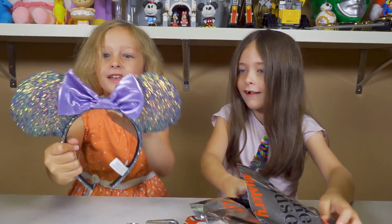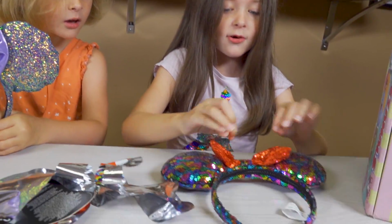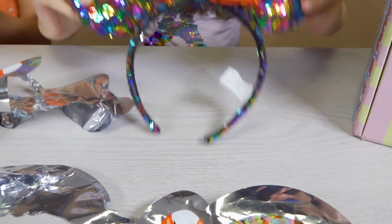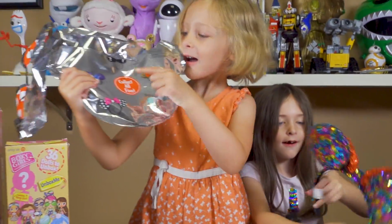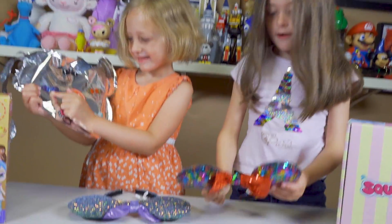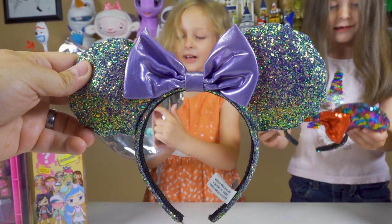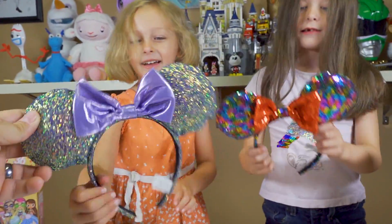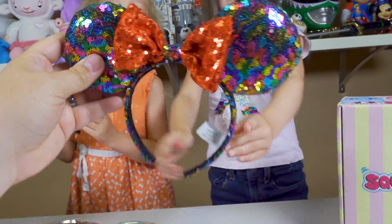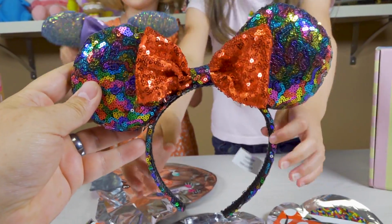I got this one! That I wanted! This one looks so cool. How beautiful are those? Awesome! Look at them! I got the one I wanted too! That is so pretty. I love that, Chloe. Can I see yours, Emily? Oh my goodness, rainbow. These are gorgeous. I love these so much.